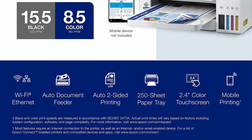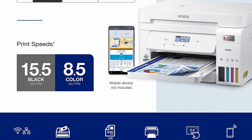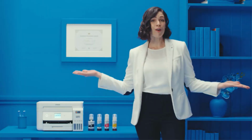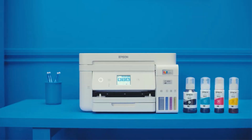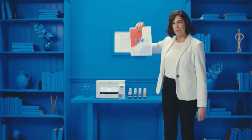Whether you own a micro office or are thinking of starting a home-based business, the ET4850 can be your best companion. The initial price may cost an arm and a leg, but that is justified in the long term by providing a great page yield and reducing the cost per print. The package had 4 ink bottles equipped with EcoFit technology that made filling and refilling the EcoTanks effortless once they were attached to the tank.